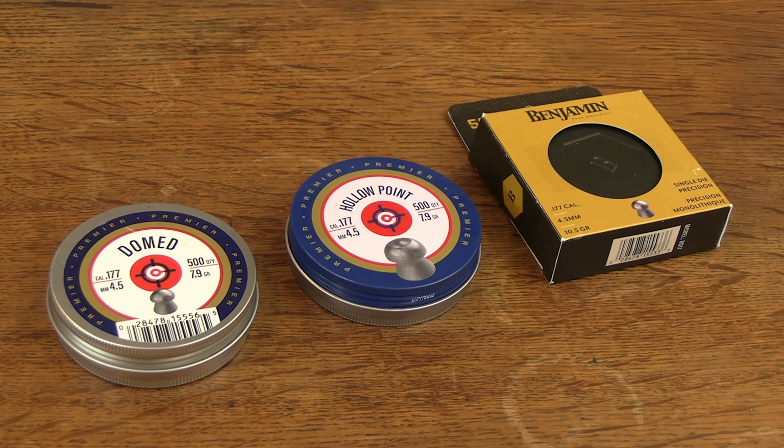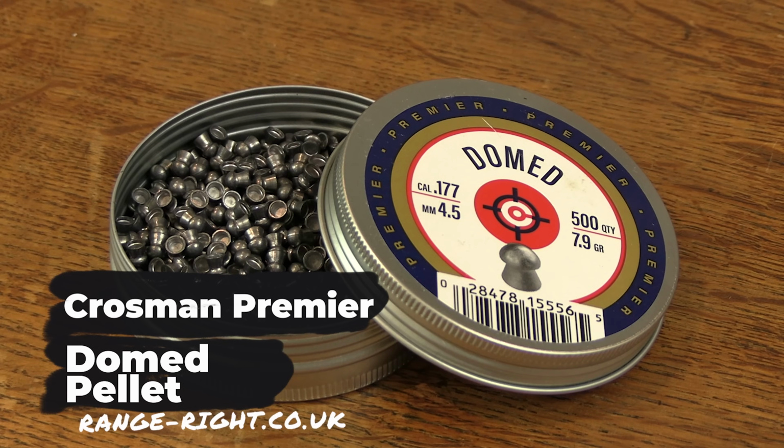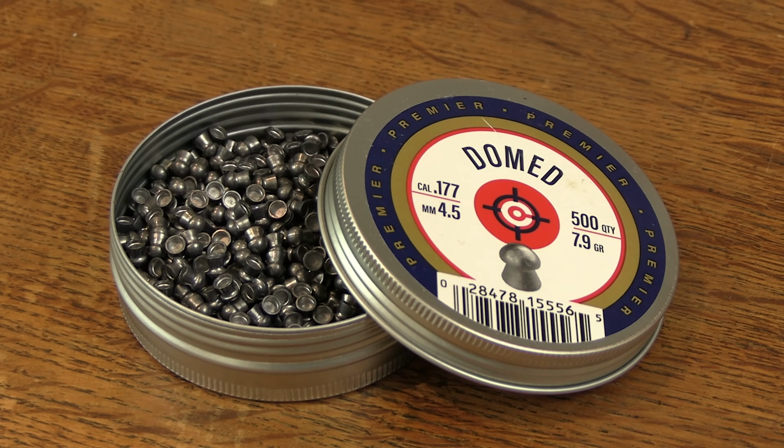Now, I've got the Crosman Premier Domed, the Crosman Premier Hollow Point, and the Benjamin Match Grade Single Die. Right, let's kick off with the Crosman Premier Domed, which weighs 7.9 grains in .177 calibre. Now, it's quite a stubby round head pellet with a stated head size of 4.5 millimetres, and they cost $15.95 for a tin of 500.